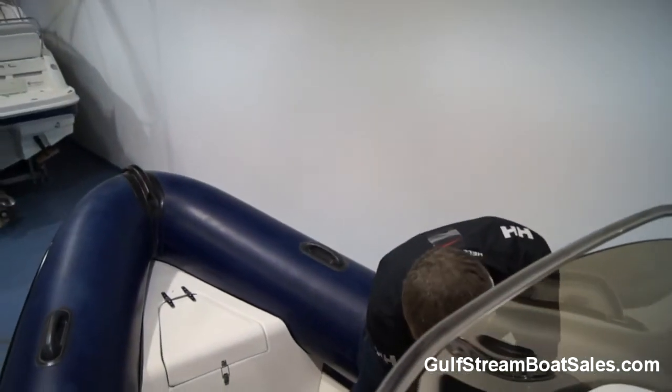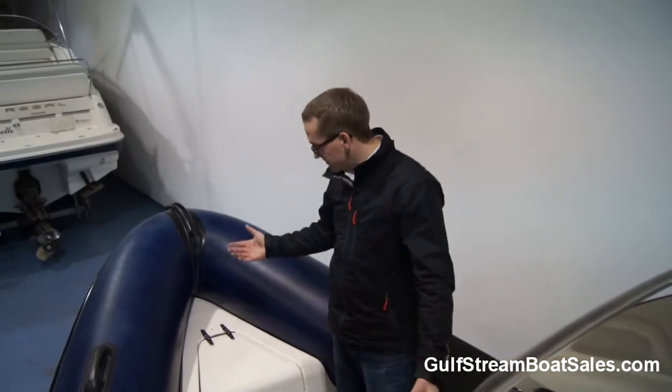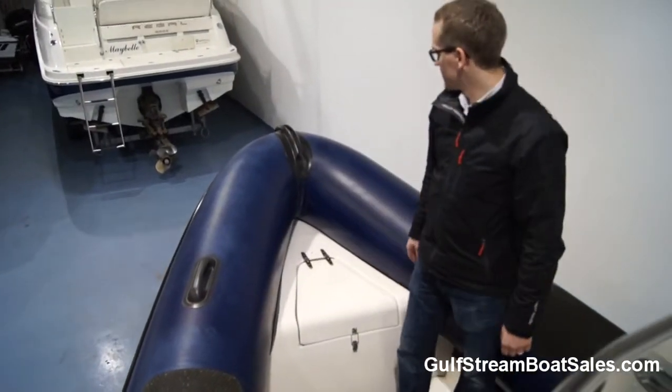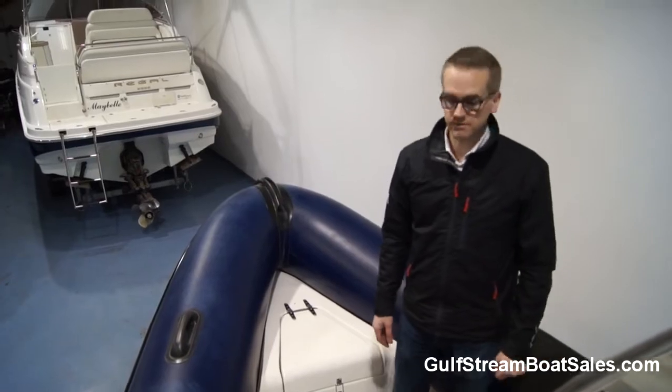So again, everything's in really good shape, virtually on mark. Like I said, we've got this little bit of discoloration in the tops of the tubes, but apart from that, the thing looks almost like new, very good condition.